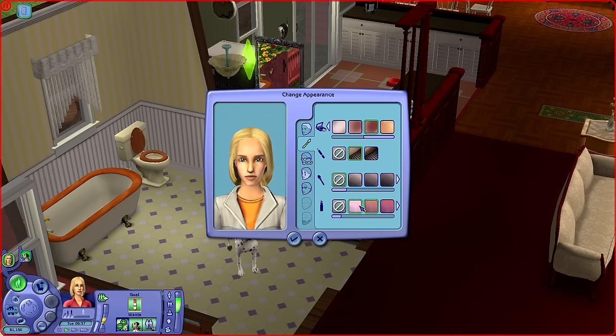So for her lips, the frosty lip era. This is literally my makeup in high school. I'm not even kidding. Don't judge me, but it truly is. Maybe we'll do like a darker lip.